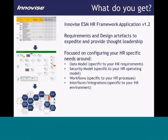And really what we're trying to do here is, what we've created gives you 70% of what you would typically expect from an HR case management solution. I'll talk a bit about that when we go through the benefits and value add slide, which is next after this. What we focus on in enabling those HR business processes is configuring your HR specific needs. So we don't have to start from scratch.